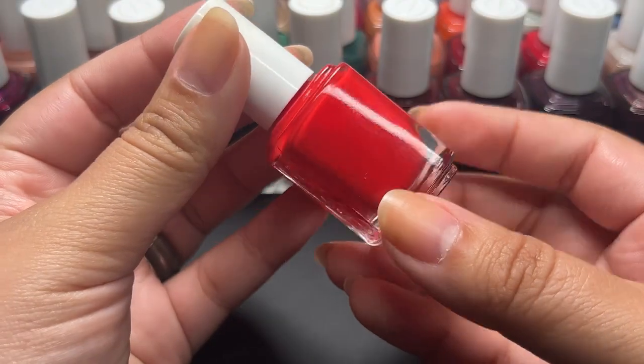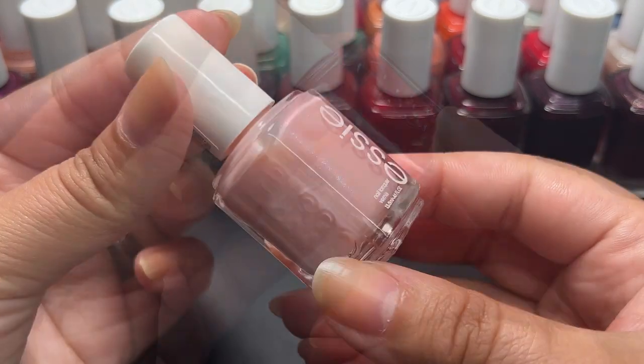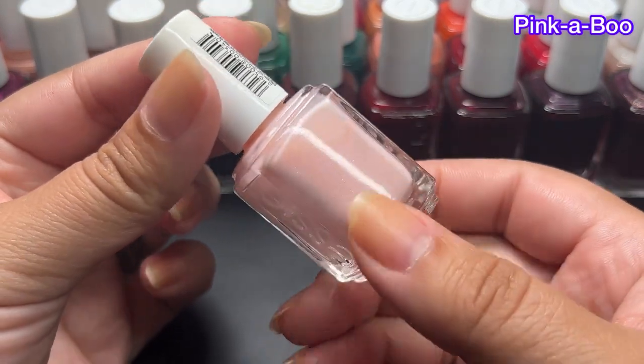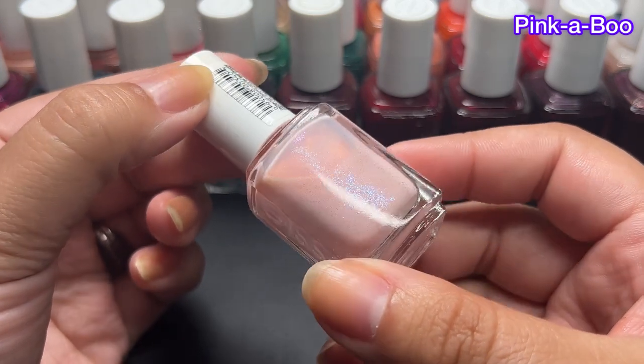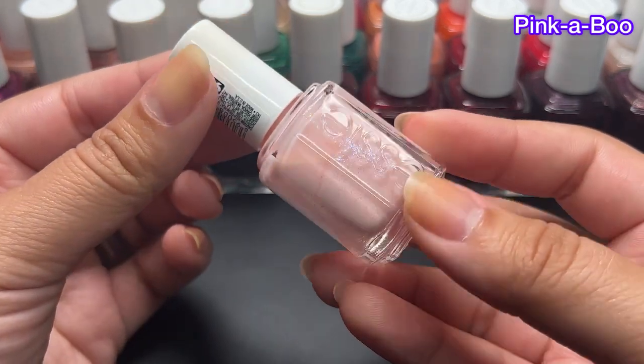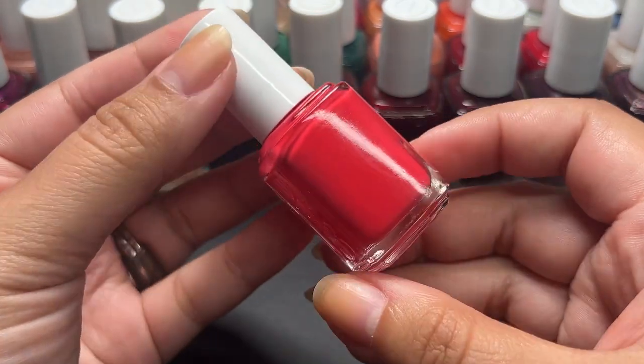Next up, we've got Snap Happy. Then we've got Pink Aboo. And this one is another one with blue shimmer, and there might be a little bit of silver shimmer in there. Really, really beautiful. Next up, we've got Ole Caliente.